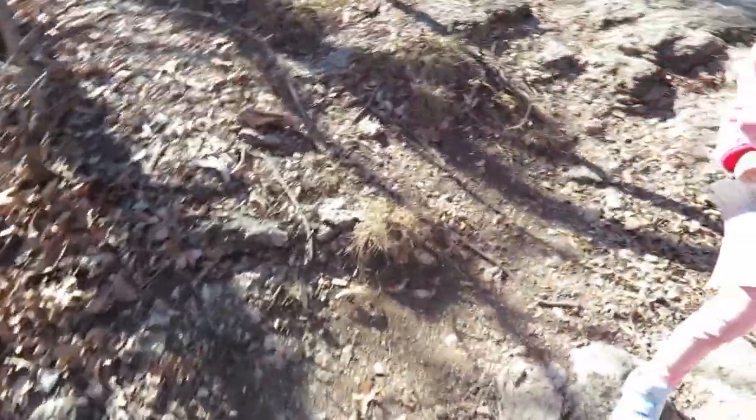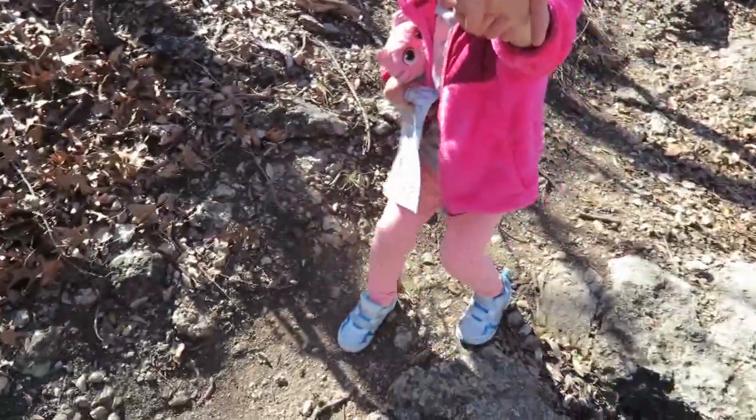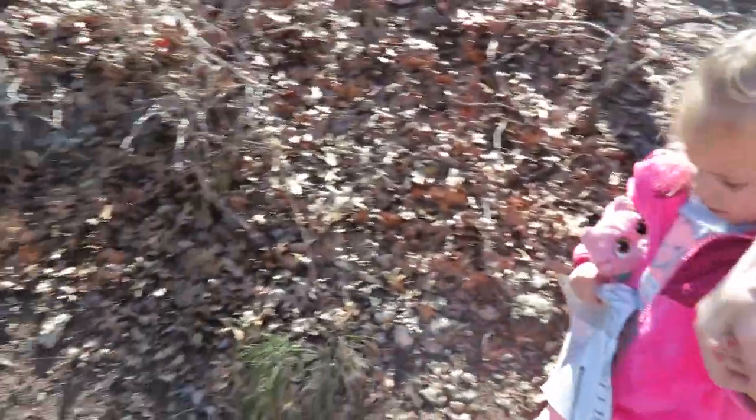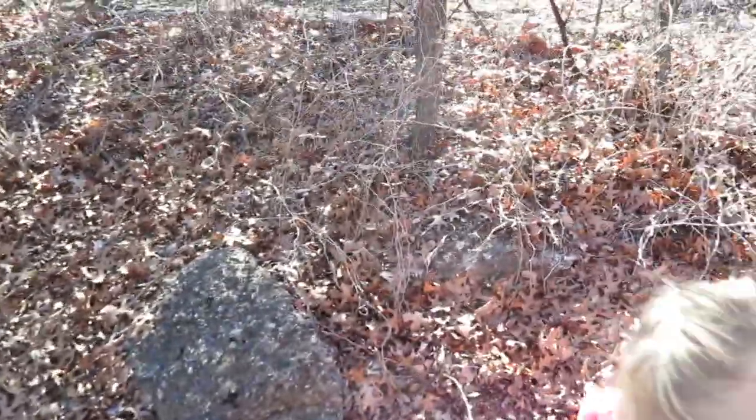You can do it. Here, walk around this way. Walk around this way. Nope, this way. You got it. You got it. Cool. Just keep holding my hand. Don't freak out. It's been a long time since we've hiked.